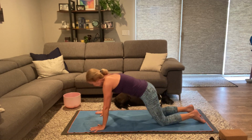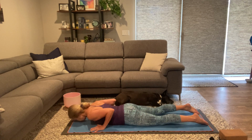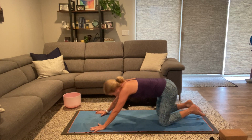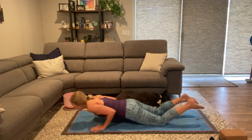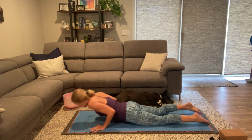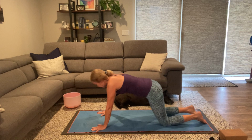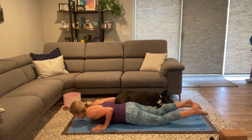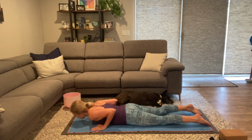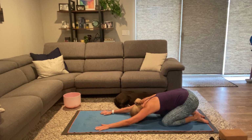Let's kind of add a little bit more flow into this. Moving with your breath. One more. Chaturanga down. Exhale. Inhale to cobra. Exhale down. Push back up. Inhale and then release with an exhale back to child's pose.